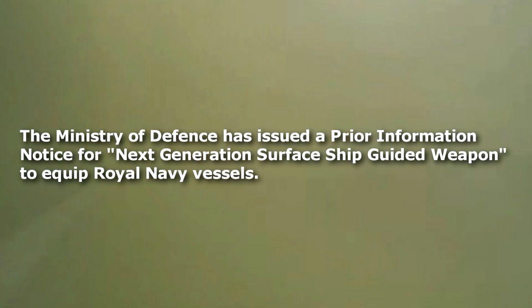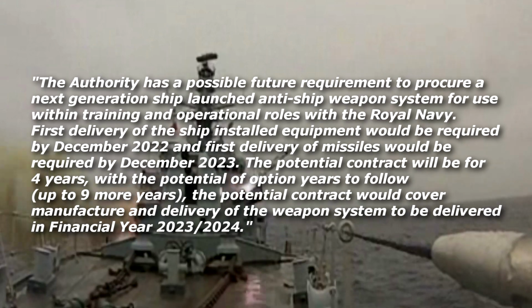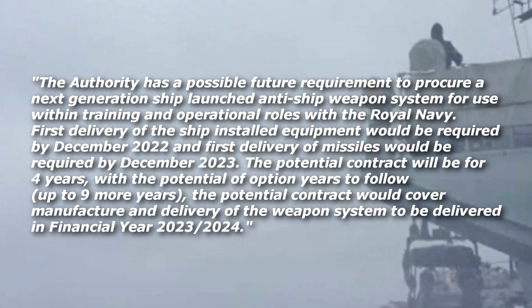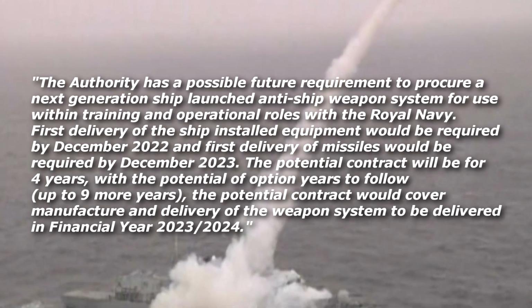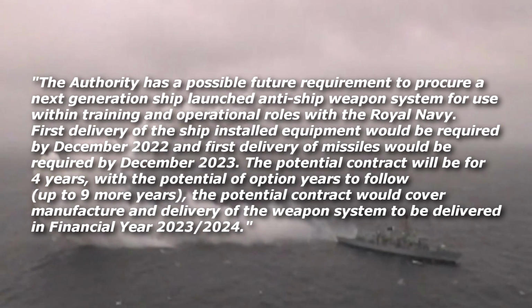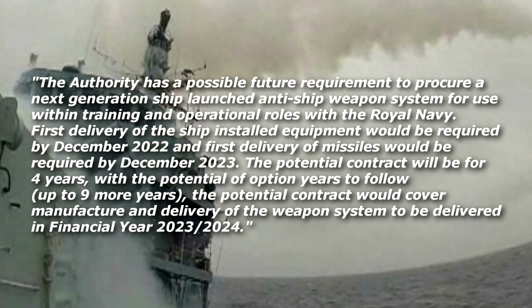The notice reads as follows: "The authority has a possible future requirement to procure a next generation ship launched anti-ship weapon system for use within training and operational roles with the Royal Navy. First delivery of the ship-installed equipment would be required by December 2022, and first delivery of missiles would be required by December 2023. The potential contract will be for 4 years, with the potential of option years to follow, up to 9 more years. The potential contract would cover manufacture and delivery of the weapon system to be delivered in financial year 2023 to 2024."